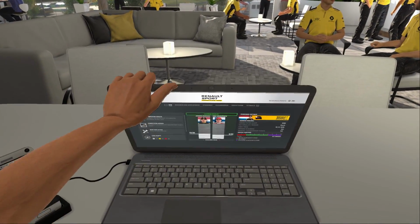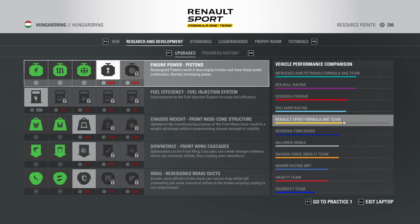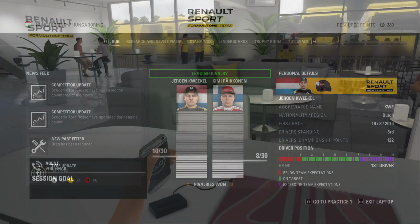So excited for it, as we have just seen a new update has arrived as well. As you can see on the left hand side, Scuderia Toro Rosso also came with a few updates. There we saw quickly what the R&D path is looking like at the minute.